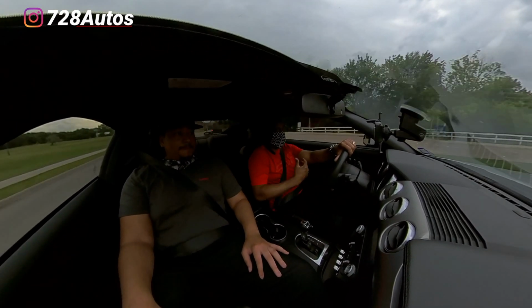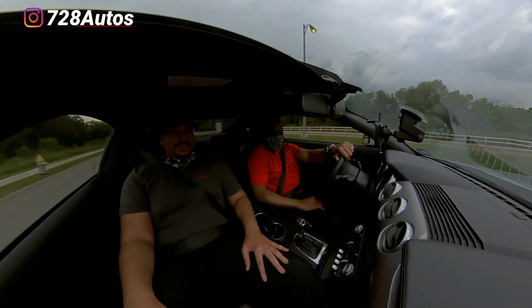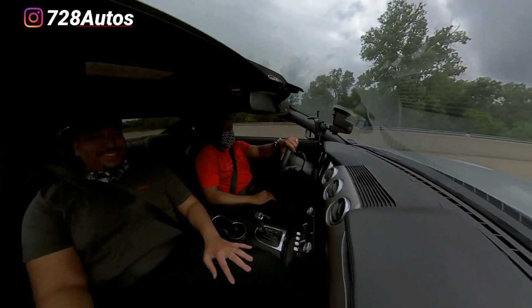So sports mode, it responds faster and quicker? Yeah, the transmission tuning is a little bit different in there. Oh yeah. Yeah, see how it hits you.